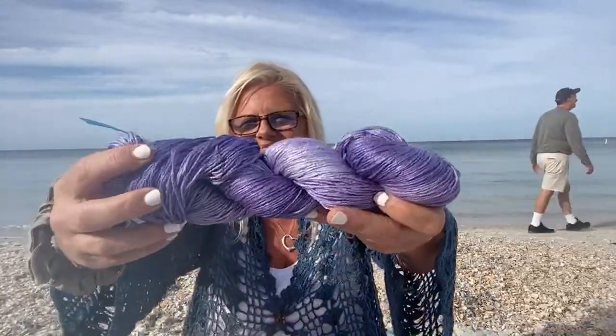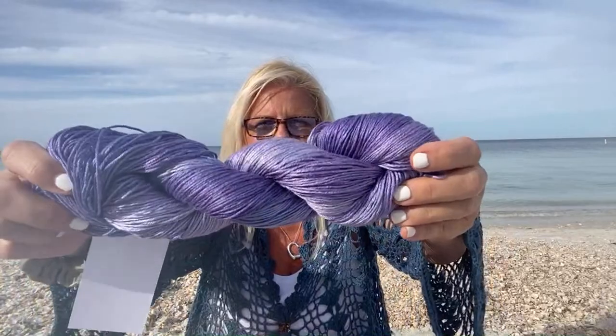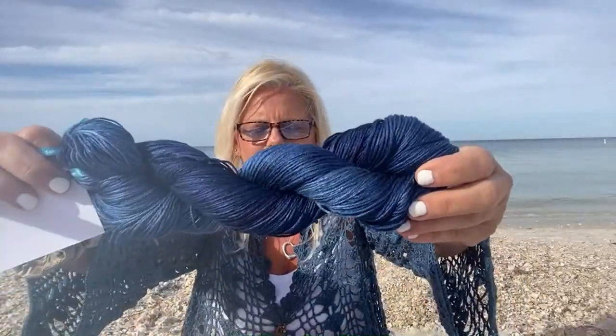so pretty. And we have Heather Highland. Isn't that beautiful? So, so, so pretty. Can you see the color variation in there as well? And then we have Indigo Shibori. Yes, Lori, I have two different types of aloe vera in my yard that flower.